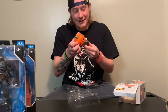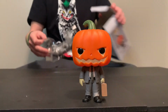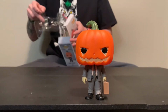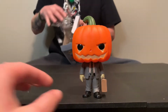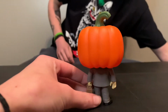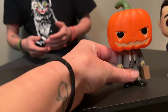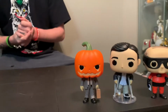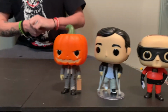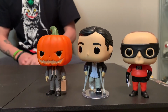I really like this. I know it doesn't happen in the show, but the pumpkin almost looks like it would glow in the dark. That would be really cool if they just redid this one and made a glow in the dark version. Or just a light in the pumpkin, because it's almost see-through, so it kind of looks like you could throw a light in there. So there you go. Kevin Malone, Michael Scott, and Dwight Schrute. Really awesome. Those are fantastic. I'm super happy we got those.